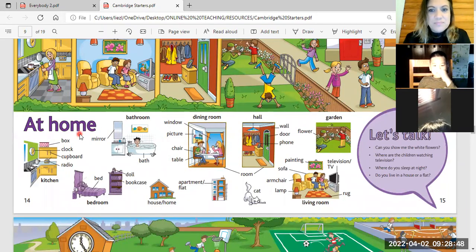At home. Box. Clock. Carpet. Apple. Radio. Kitchen. No, it's not kitchen. It's not chicken. It's kitchen. Kitchen. There we go. Yes.